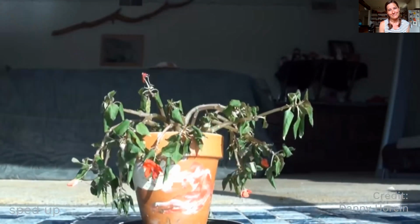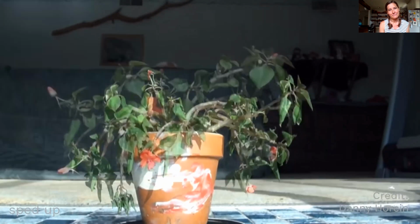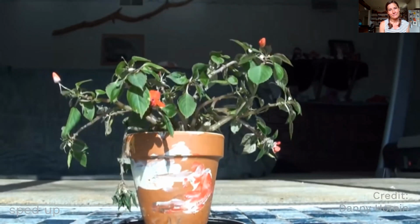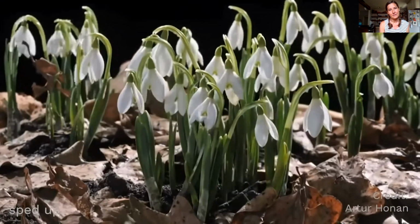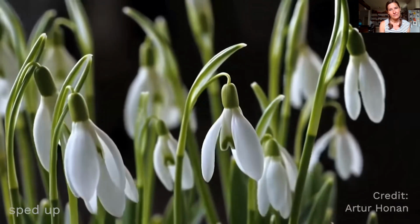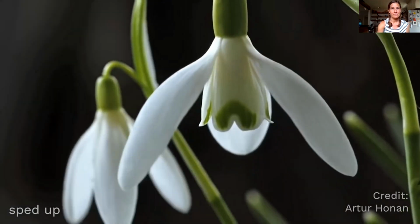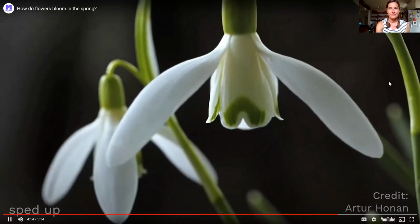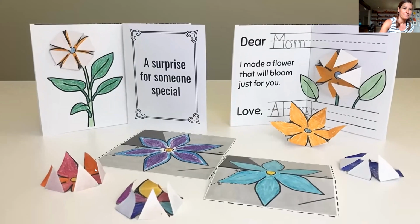In this sped up video, you can see how the plant stems were drooping down, but after the plant gets watered, the stems stand up straight again. So even though plants don't have muscles, they can soak up water from the ground, then use some of these surprising properties of water to make some of their parts move.